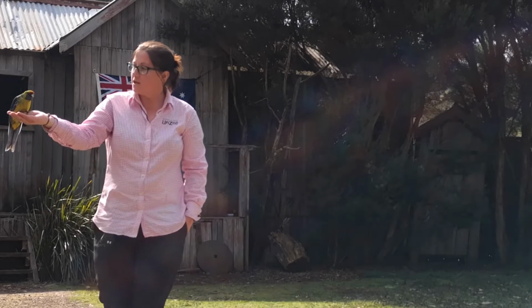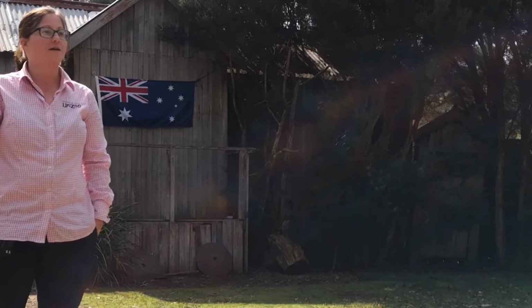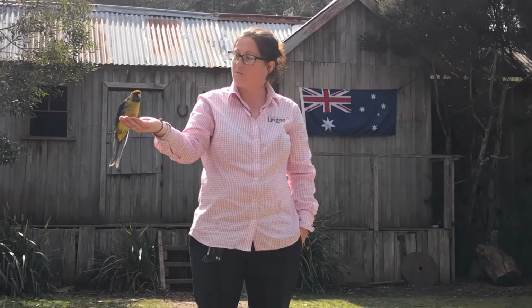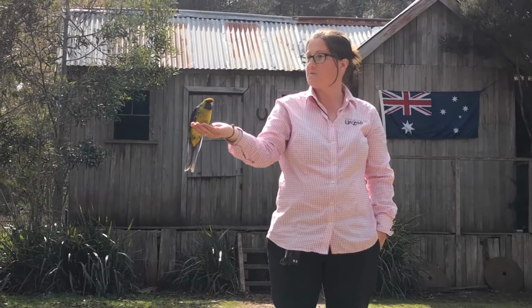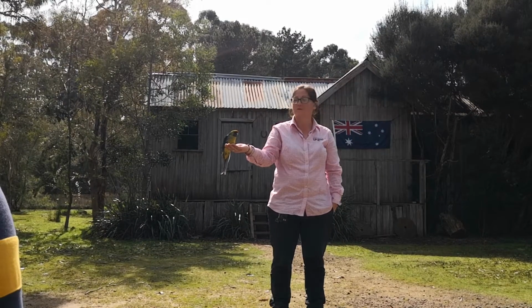Now, there isn't much information recorded about these gorgeous birds. It's unclear why. But all I know is that it's nesting time for these little ones. They have the most amazing colours. They're very, very super friendly and very easy for them to trust you.